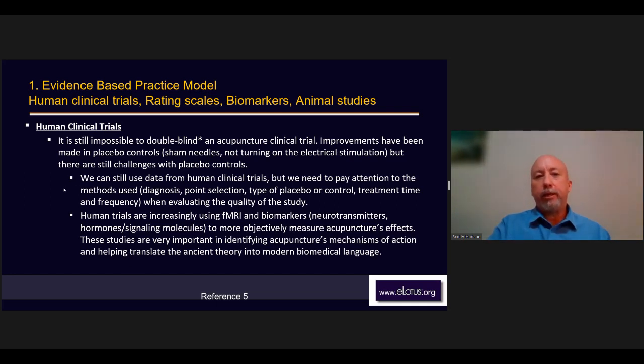Some ideas like, did they use a TCM diagnosis, or did they just go with some sort of general point protocol? Did they use a point protocol that had been used previously with good success? What was their thinking process in choosing that? What was their type of placebo or their control? And is that important? Did that influence the outcome of the study in a weird way? We'll look at a systematic review in which the control part might be an interesting consideration for us. That'll be in a little while.